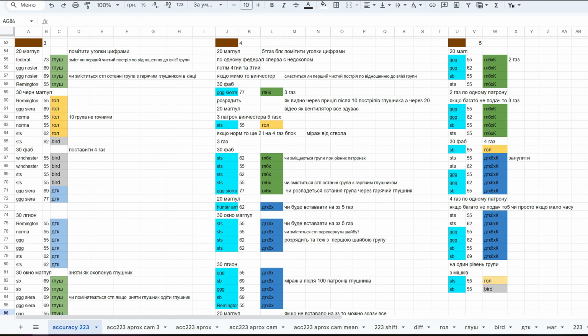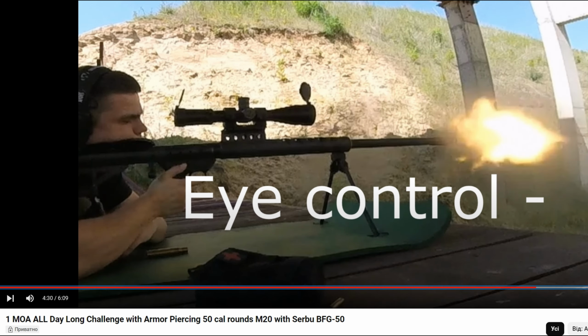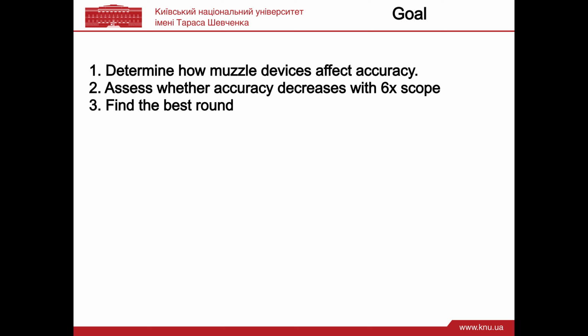I fired about 20-30 rounds of each brand in groups of 5, testing in random sequence to avoid bias, trying to make the research as blind as possible. Goals: determine how muzzle devices affect accuracy and use the best one, assess whether accuracy decreases with a lower magnification scope, and finally find the optimal round with the best cost to accuracy ratio.